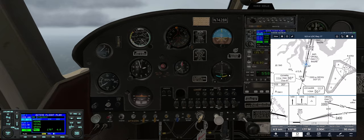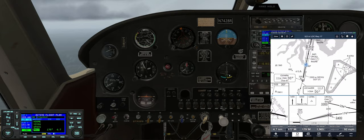American 1980, descend, maintain 16,000, altimeter 284.